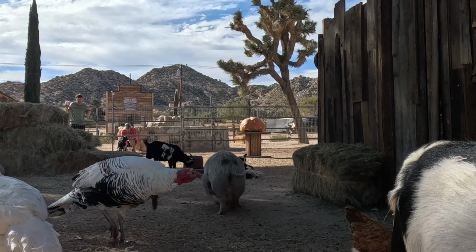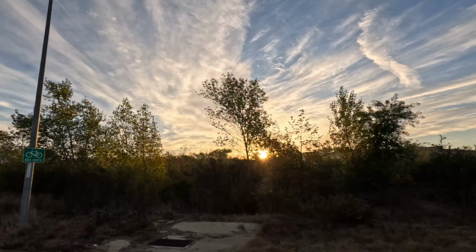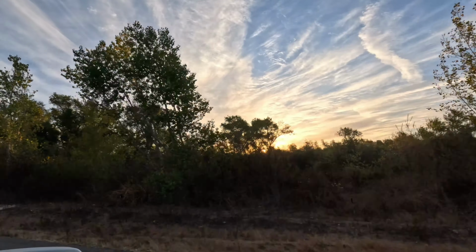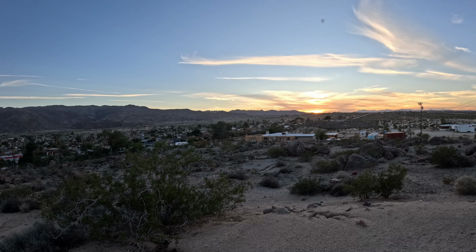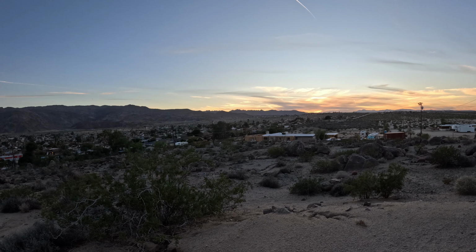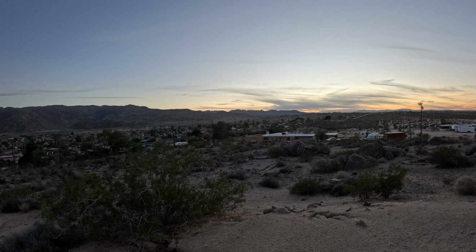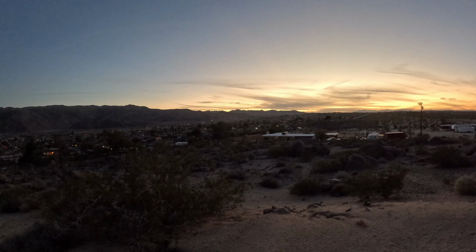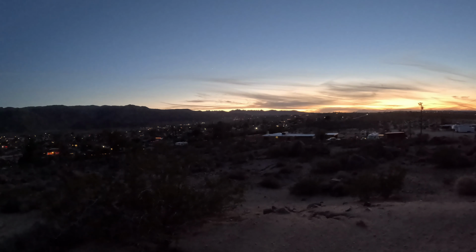All in all, Joshua Tree was beautiful, but it wasn't exactly what we expected. The landscapes were unique and the rock formations were impressive, but many of the attractions felt more like quick stops rather than immersive experiences. I think if we had camped in the park and spent a couple of days exploring the longer hikes, it would have been a much better experience.